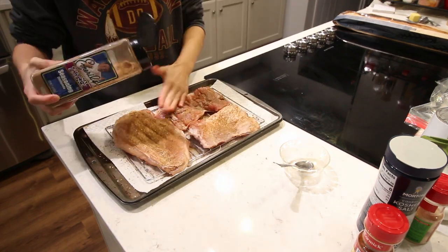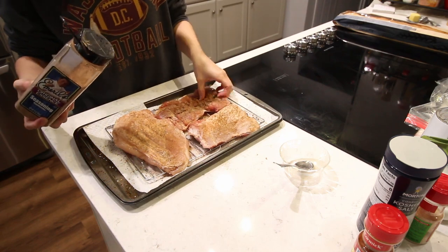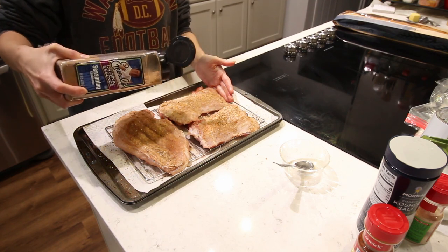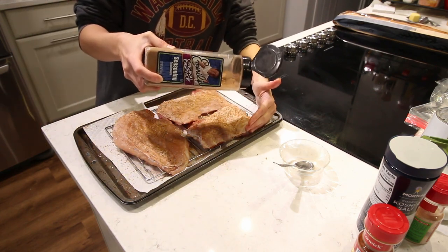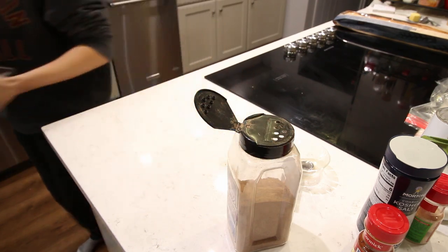Who doesn't though? I'm gonna be dry brining this until Thursday, and today's Tuesday, so 2 days-ish of dry brine, which will be good. Last year, I think I only got 2 days or a day and a half. A lot of recipes you see will say like 3-4 days, but even a couple of hours is better than nothing. Into the fridge this goes, uncovered until Thursday.